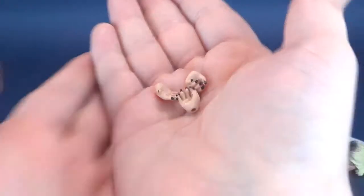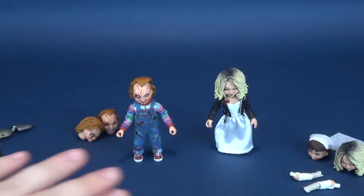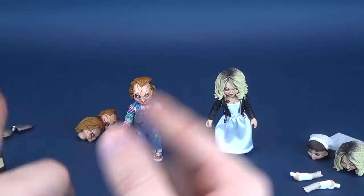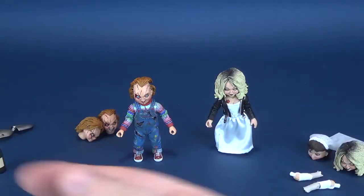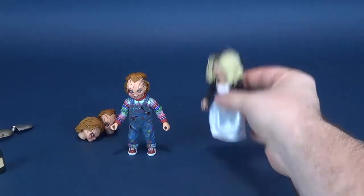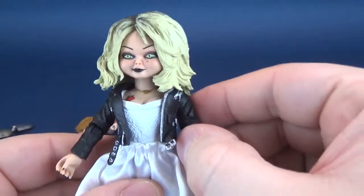You've got to be careful when you have things like these, because these are certainly things that are going to get lost. So again, I'm just sort of moving it, going through each of the things, and then I'm moving it to the side. I want to actually, you know what, I'm going to talk about Tiffany for a little bit here, then we're going to get off to Chucky.